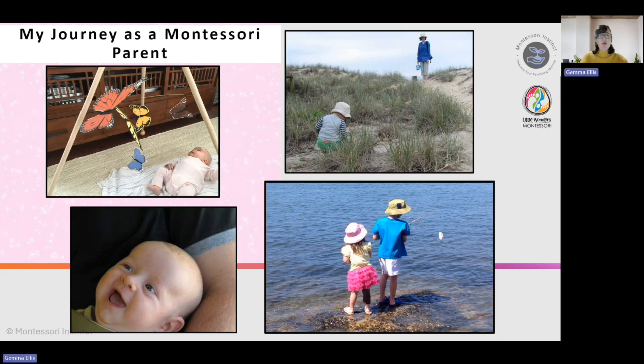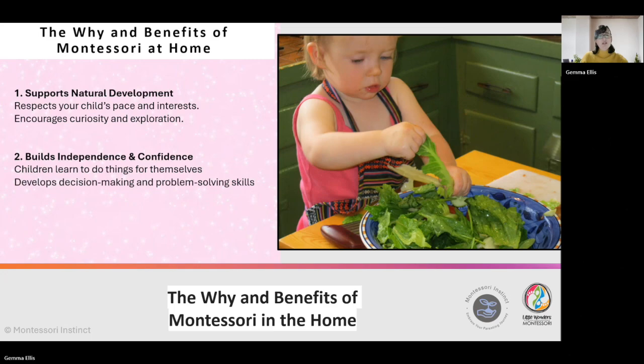So let's go on now, and we'll have a look at the benefits and why introducing Montessori in your home is important. So, number one, it supports children's natural development. So we're respecting the child's pace, as I talked about. We're respecting their pace and their interests, and we're encouraging them to be curious and explore their environment.